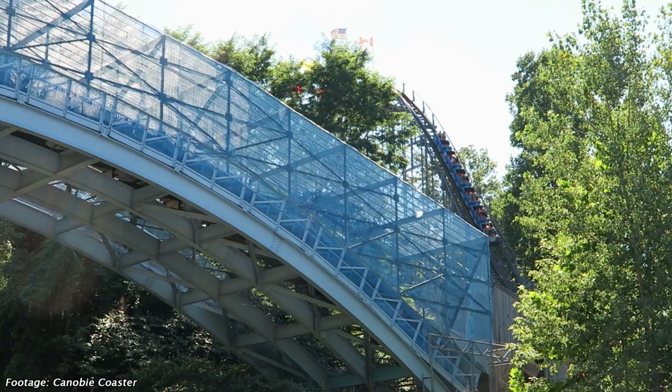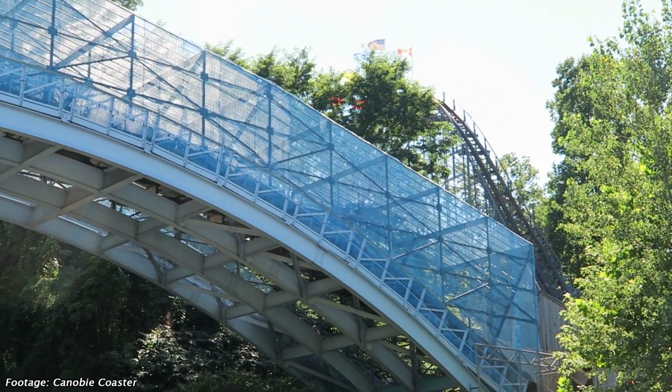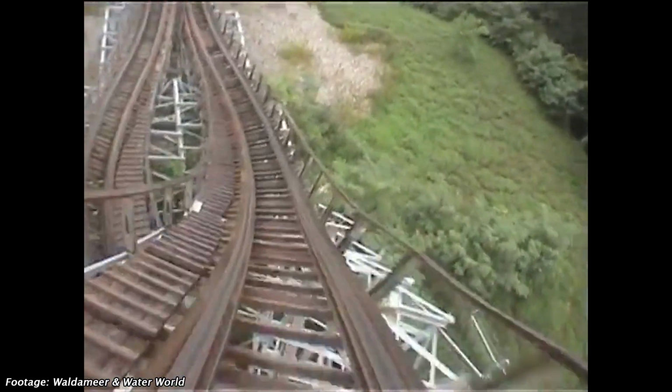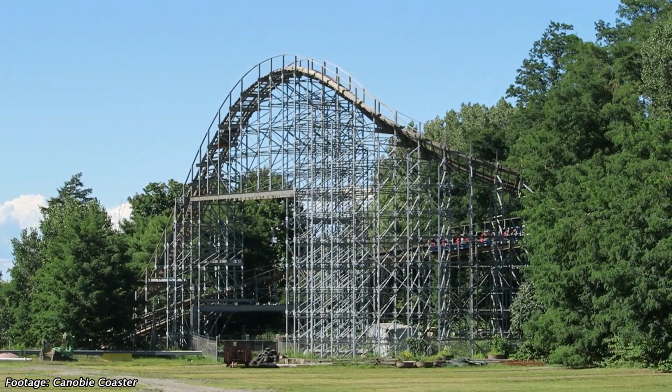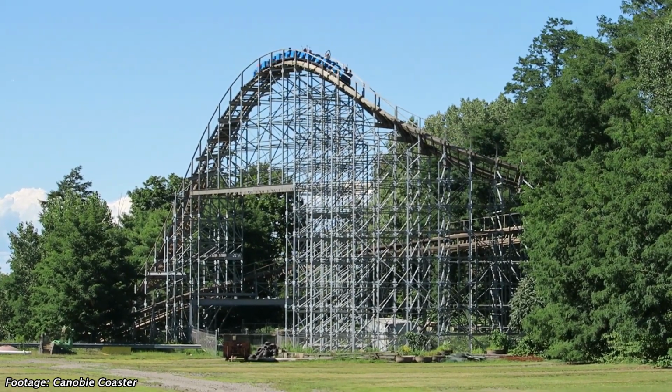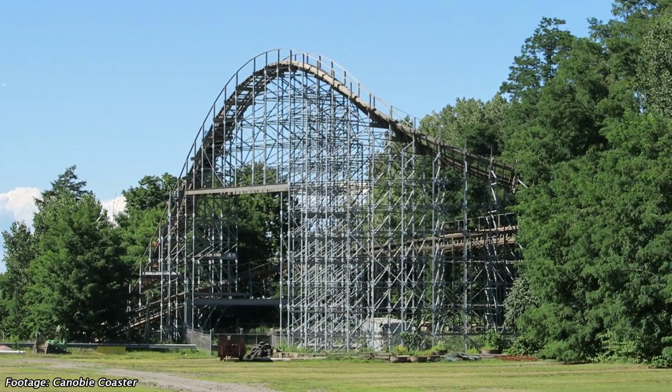You get some good floater airtime on the first hill over Peninsula Drive, and the train immediately heads into a bank turn back towards the road. On this hill, the train slows down a considerable amount and loses a lot of its momentum, perhaps to once again allow for a view of Lake Erie. Despite the fact that the train does build its speed back up after this section, I feel that this hill does impact the pacing of the layout.